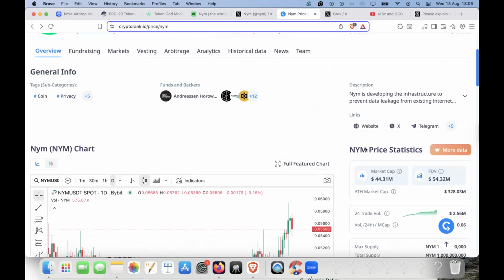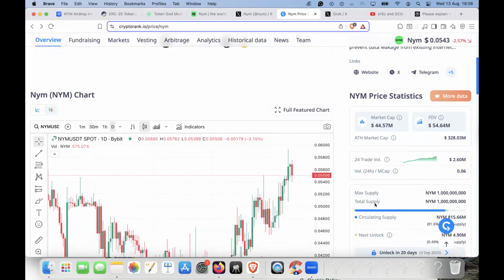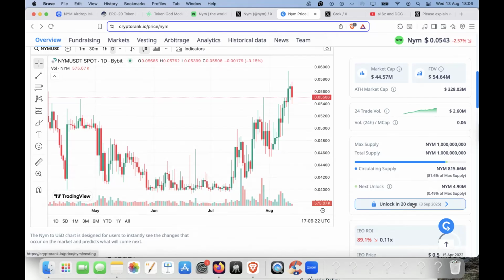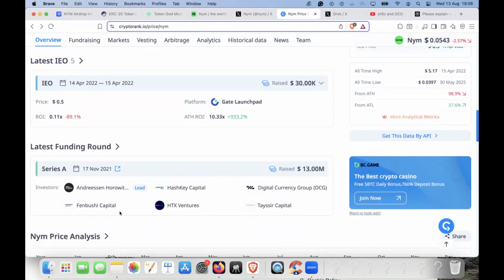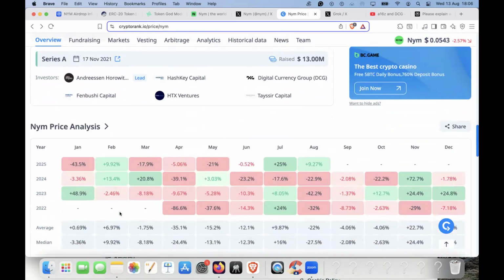So I went to CryptoRank, and here we see that even the fully diluted market cap is under 55 million. I'm not quite sure what's happened with the rest of this 20%, considering everything's unlocked, and it says there's another unlock in 20 days. So some of the data clearly isn't adding up here. But this is interesting, isn't it? That the IEO that people got in at 0.5 is down 89.1%. So all of the people that believed in this project and got in early paid considerably more than you'll be paying if you go in at the moment.